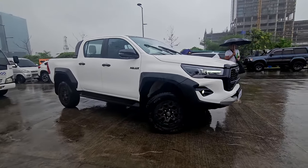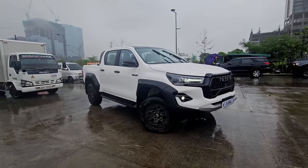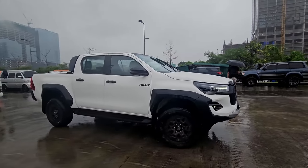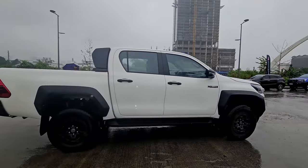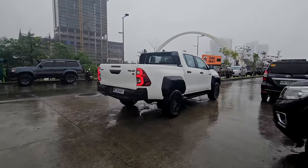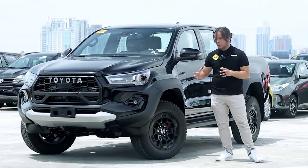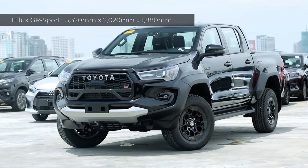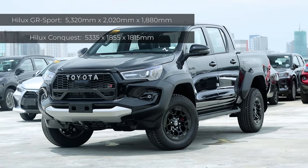This right here is the 2024 Hilux GR Sport, the much-hyped Ranger Raptor Challenger. As you can see, it looks much wider and beefier than any stock Hilux out there. It is, in fact, the widest next to the Ranger Raptor.